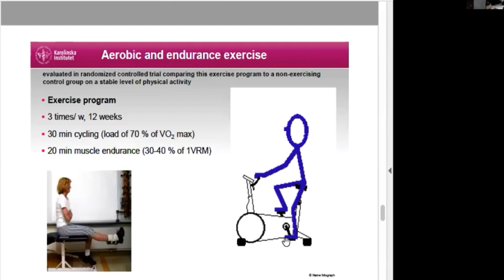So she said 3 times a week. So this is the experiment they did. 3 times a week for 12 weeks. They asked people to cycle 30 minutes with a load of 70% of VO2 max. So I talked about it with my PT, but it's just too technical. I don't have the machine and everything. But it was interesting. And then 20 minutes of muscle endurance, 30% of the 1 RM.